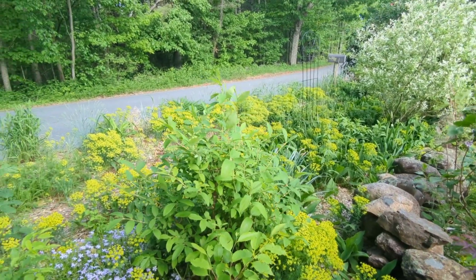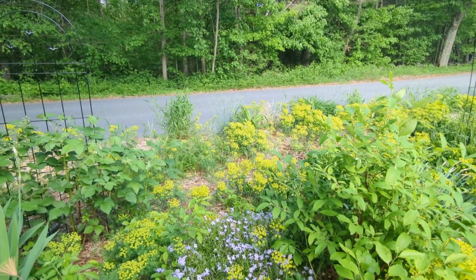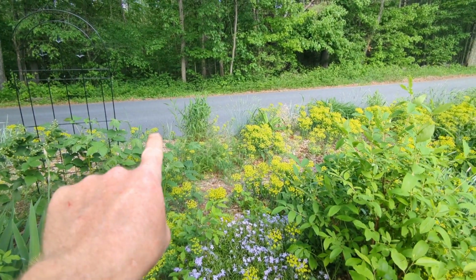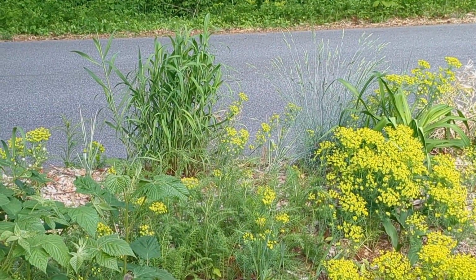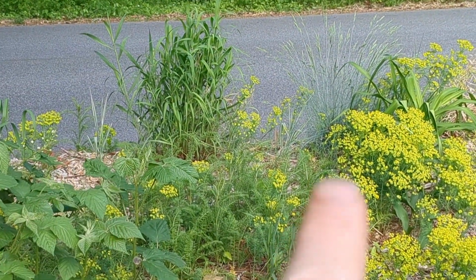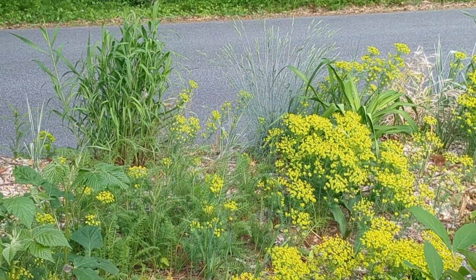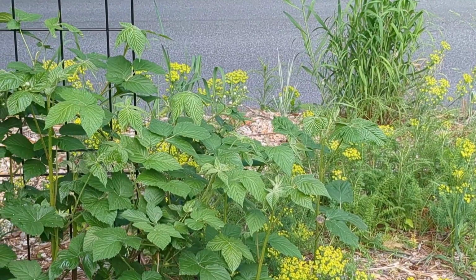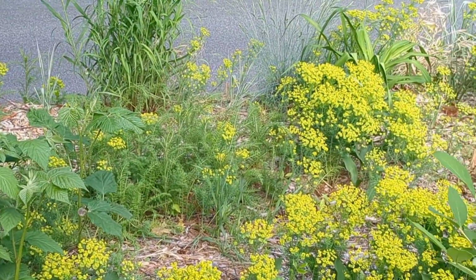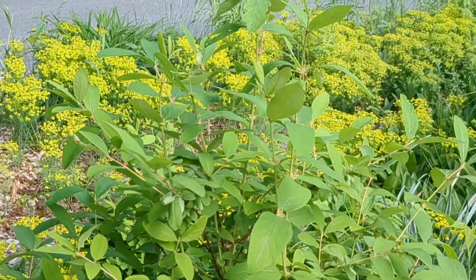reward you by thriving. Sure, there are some bare spots where some of the tricolor grasses, like in here and here, have not fully filled in, but we've also got other seeds planted out in those spaces, and so I'm really hopeful that they will come along as well. So yeah.